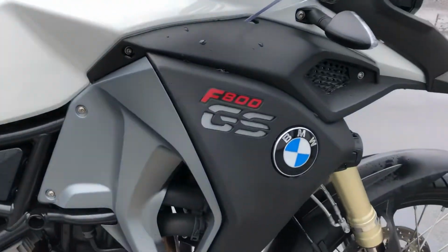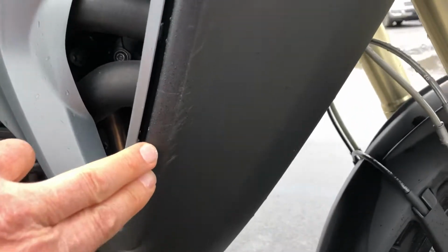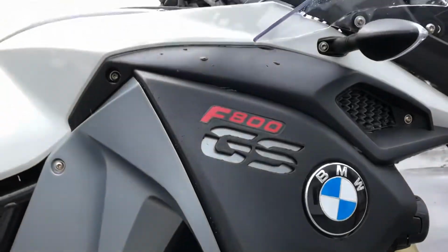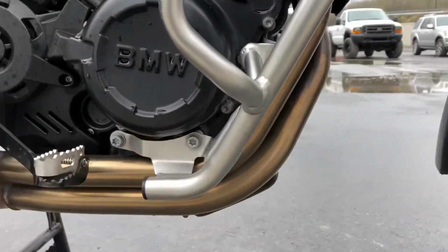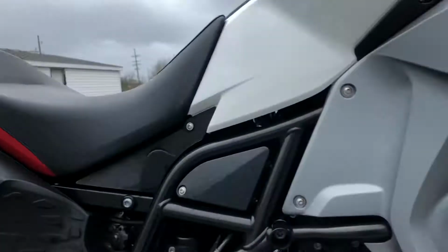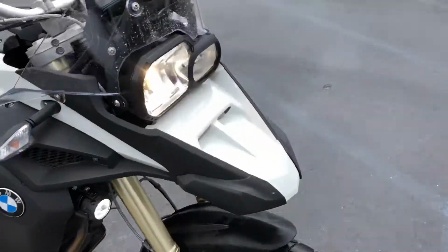And the right-hand side of the bike here, got some light, just real light surface scratches right here on the radiator cover. Very minimal, engine guard looks good. So yeah, we really got a great looking, low mileage 800GS Adventure here.